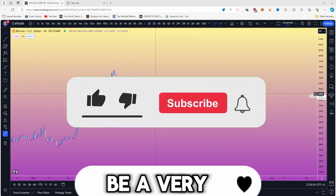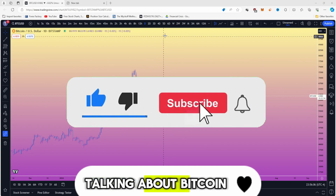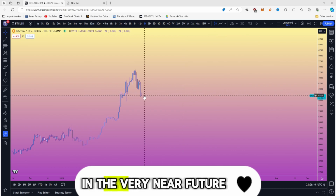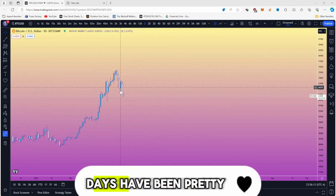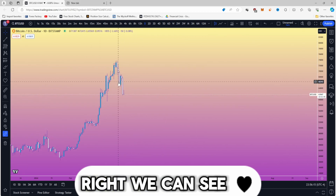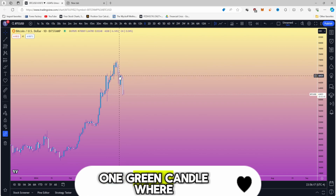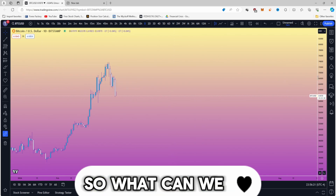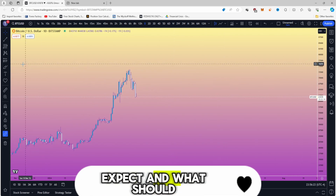Now today is going to be a very quick one, just talking about Bitcoin, giving a quick update of where we could see Bitcoin in the very near future. Now, the last couple days have been pretty much red, right? We can see we've only had one green candle where it's gone up. The other days have been pretty red. So what can we expect and what should we draw out?